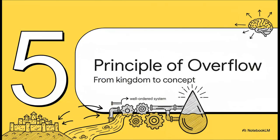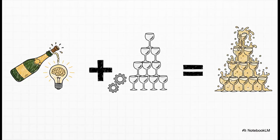So what can we take away from all this? I mean, why does this ancient story matter to us today? Well, this brings us to the core idea here, what we can call the principle of overflow. And it's just as relevant now as it was 3,000 years ago. The main point is this: widespread impact, huge influence, it rarely just happens by accident. It almost always requires two things working perfectly together.